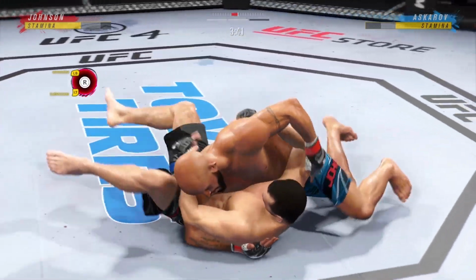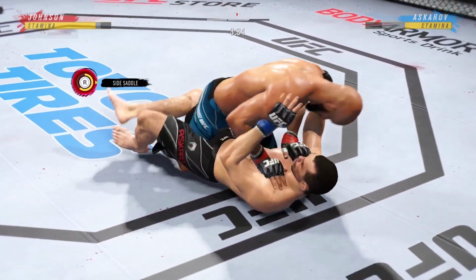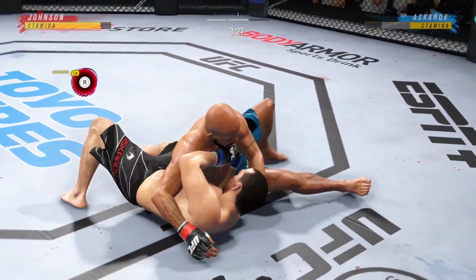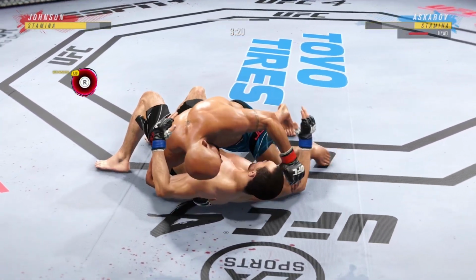Got his guard pass. Half guard now, not a fighter you want in half guard against you. For the bottom fighter, what does he need to do? He needs to secure his underhook. He's got to be fighting for underhooks.